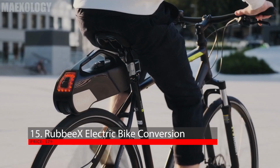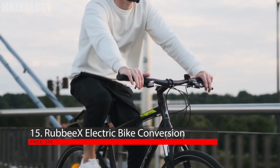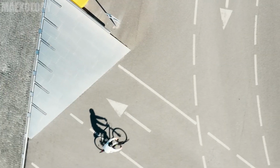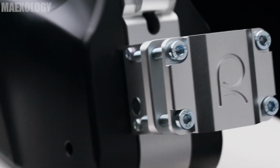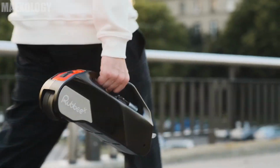Rubbeex Electric Bicycle. This electric bicycle conversion kit will turn your ordinary bike into an electric one. In case you wondered, it fits almost any bike you might have. The installation will take you about 10 minutes. With 4 Allen head bolts and 2 zip ties, you will have an e-bike.